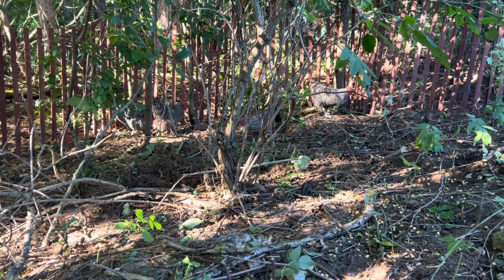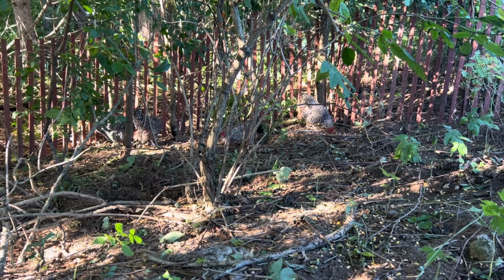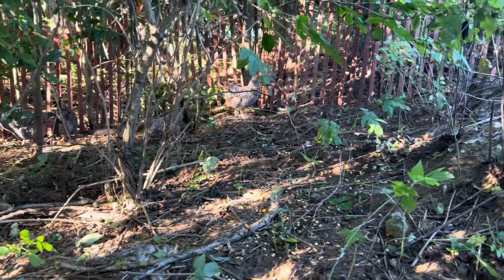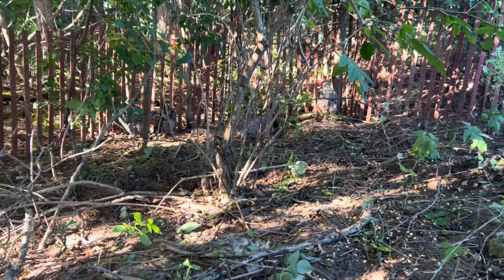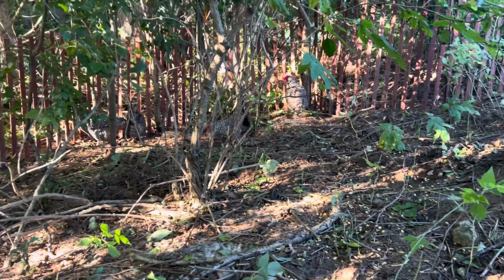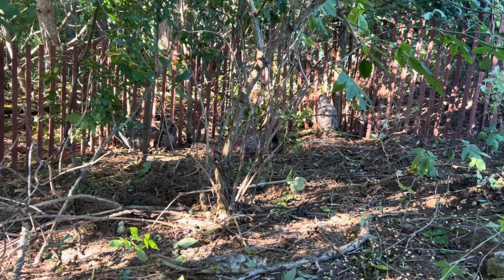But that's what we've got so far. These are just beautiful birds. They're eating the corn that I put out. They really like this corner. This little hen's sitting down. They're really enjoying life, but they need a little bit of a bigger area.